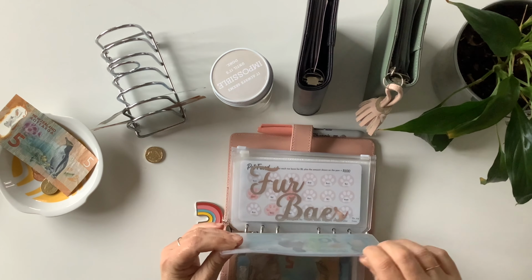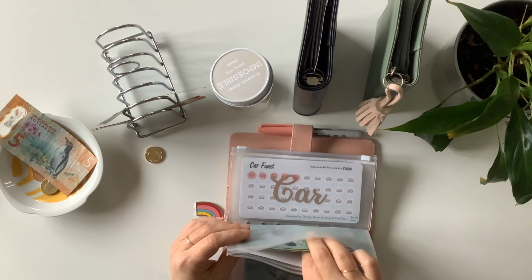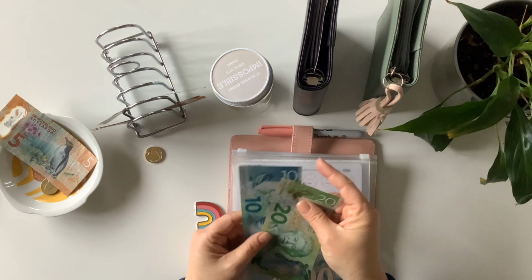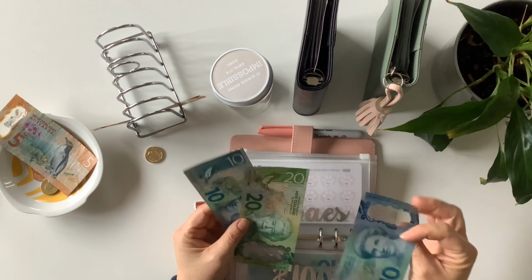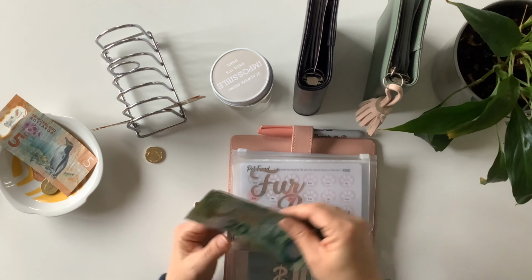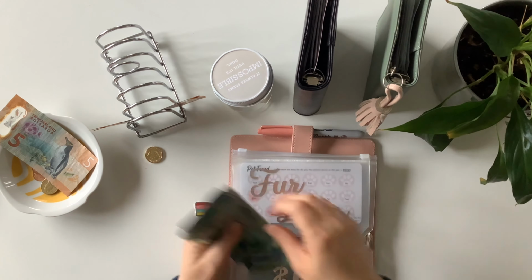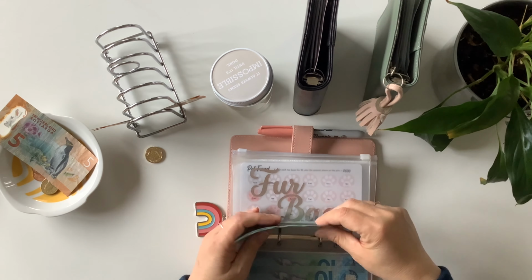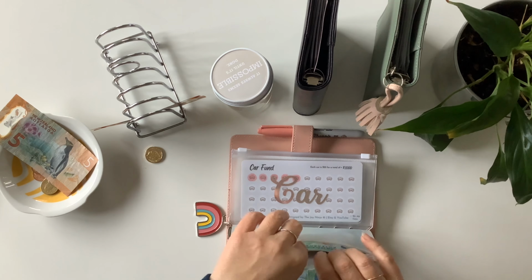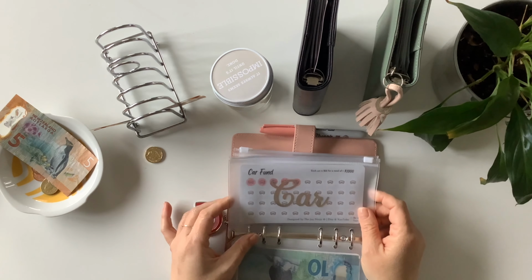The cats, they've got a bit of money in here. They've got $100 in the bank and 30. I'm going to give them 10, but I'm very close to finishing a savings challenge, so that's going to boost this envelope, which is why I'm only giving it 10. So it's got 40, 140, and hopefully next week we'll be giving it a huge cash injection. Well, not huge, but huge for my budget.